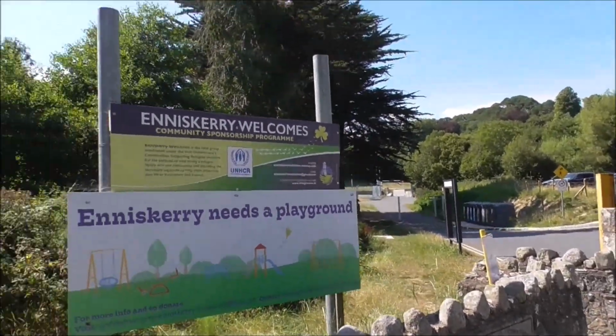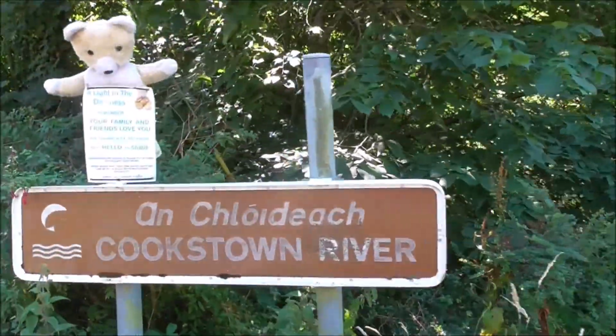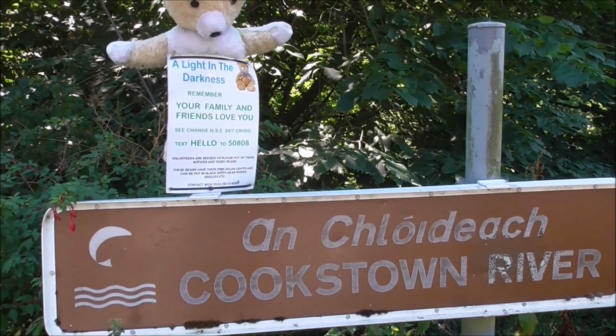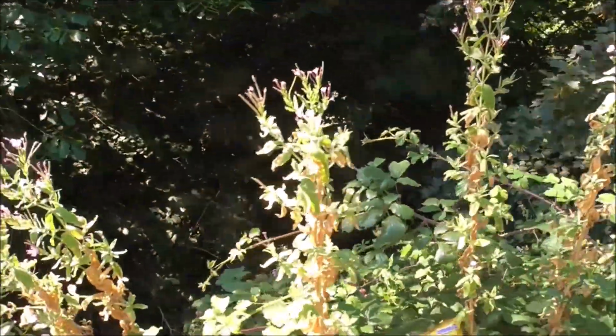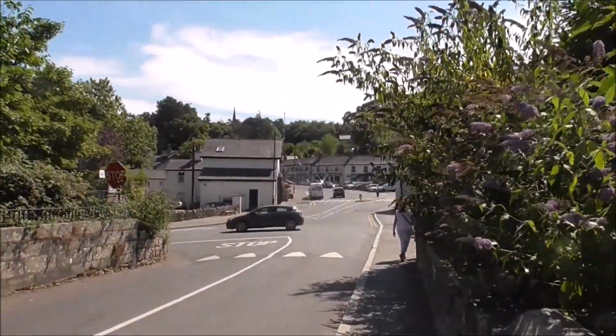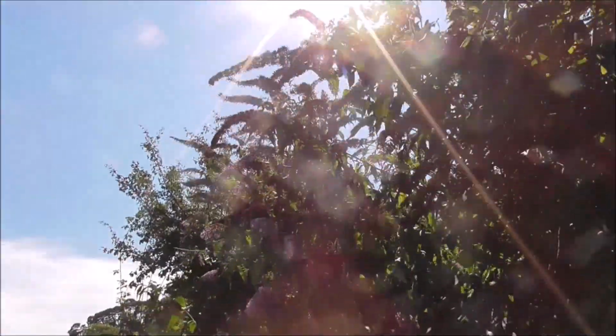And we're at Enniskerry, just beside Powerscourt. And we're going to cross over the Cookstown River. And there's not much flow on, because there's water down there. It has been so dry. An awful lot of buddleia out.